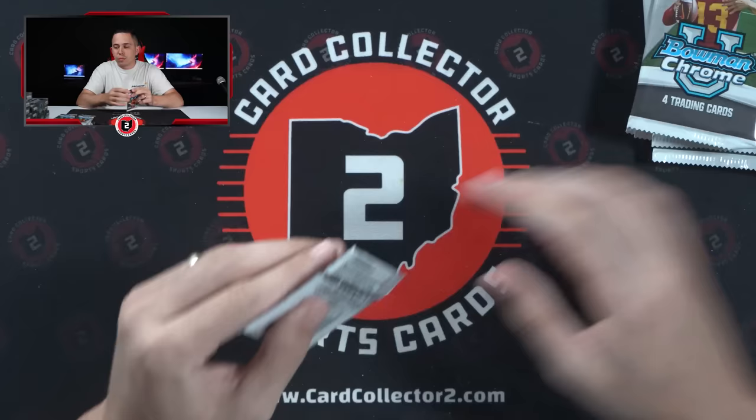Hoping for a low number in here. That's what I'm searching for in these next two boxes. An auto, some sort of low numbered card, a 25, a 10, a 5, a 1 of 1, whatever it may be. Something low numbered. That is the goal right here.